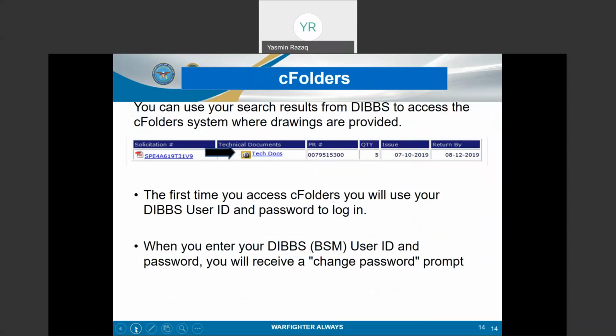The C folders, when you click on the technical document, it's going to take you into the C folders, and it's DLA's repository for drawings and specs. The first time you enter the C folder, I think you use your DIBS password and ID.